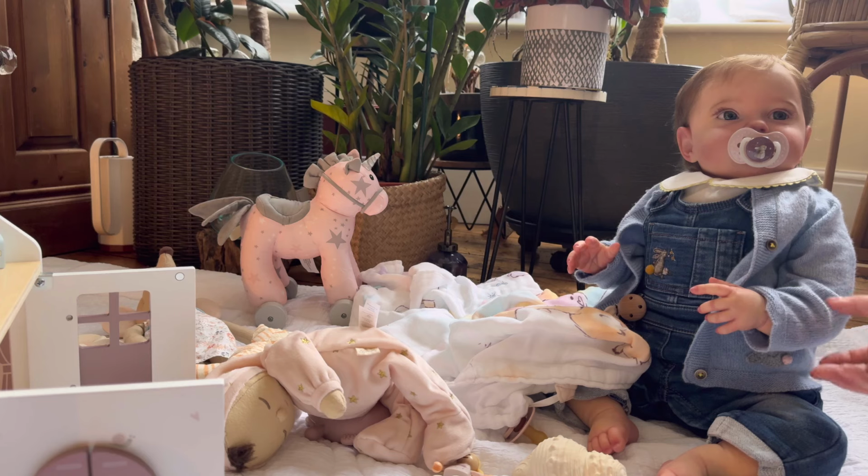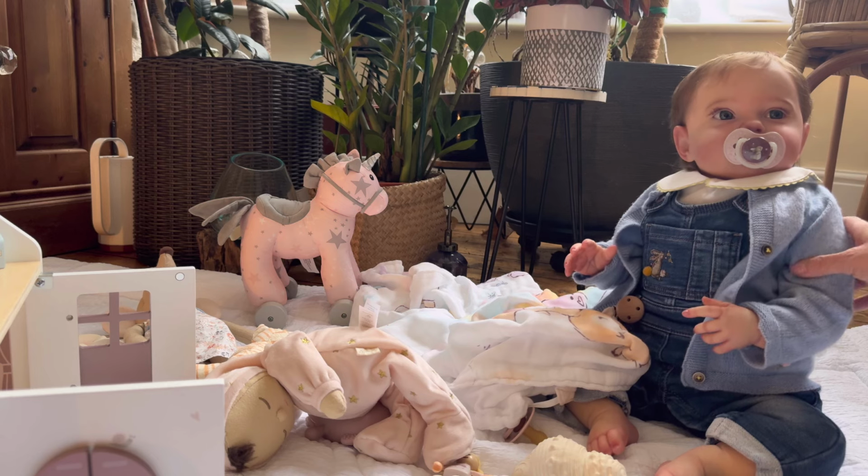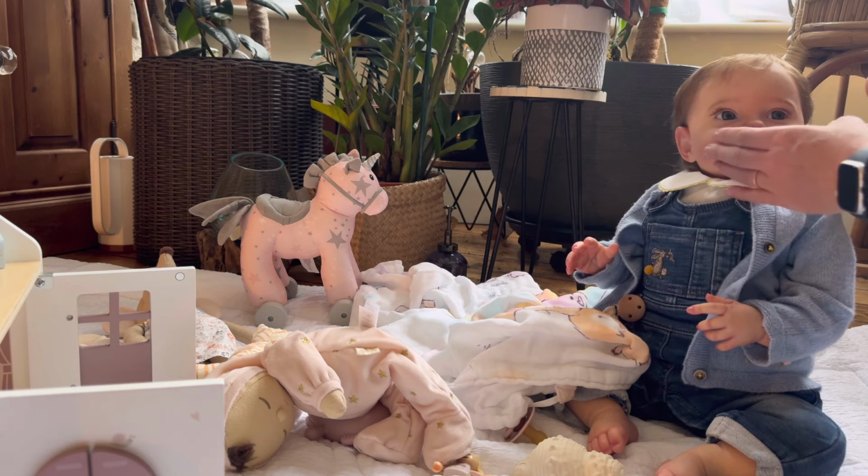And so here she is. Here is little Miss. I don't know, can you see her? Yeah, you can see her. She is looking scrummy.